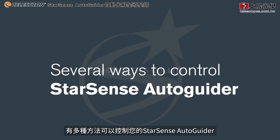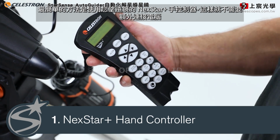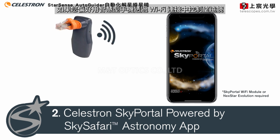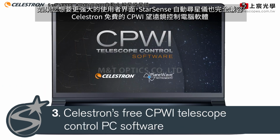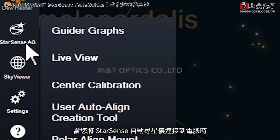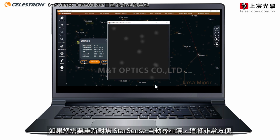There are several ways to control your StarSense Autoguider. The simplest is using your telescope's Nexstar Plus hand controller, which eliminates the need for an external computer. If you prefer to control your telescope via your smartphone and a Wi-Fi connection, you can also control the StarSense Autoguider with the free Celestron Sky Portal app available for iOS and Android. If you want a more robust user interface, the StarSense Autoguider is also fully compatible with Celestron's free CPWI Telescope Control PC software. When you connect StarSense Autoguider to a PC, you can see what the Autoguider sees using CPWI software or an internal web browser interface. This comes in handy if you ever need to refocus your StarSense Autoguider.